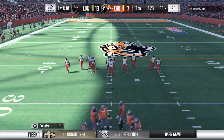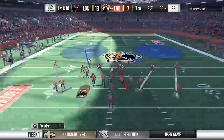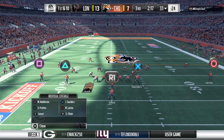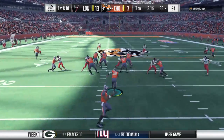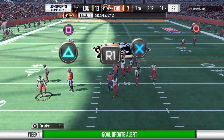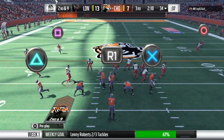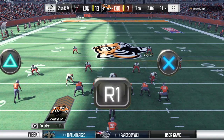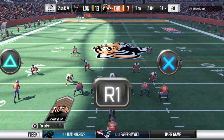So it'll be first down here after the run. From the pistol, here's Elliott. And he'll be taken down right around the 34 after a pickup of only a yard. Well, they're hoping that the second half is better for him than the first half. They've got to find a way to get him going. He's a big part of their offense.